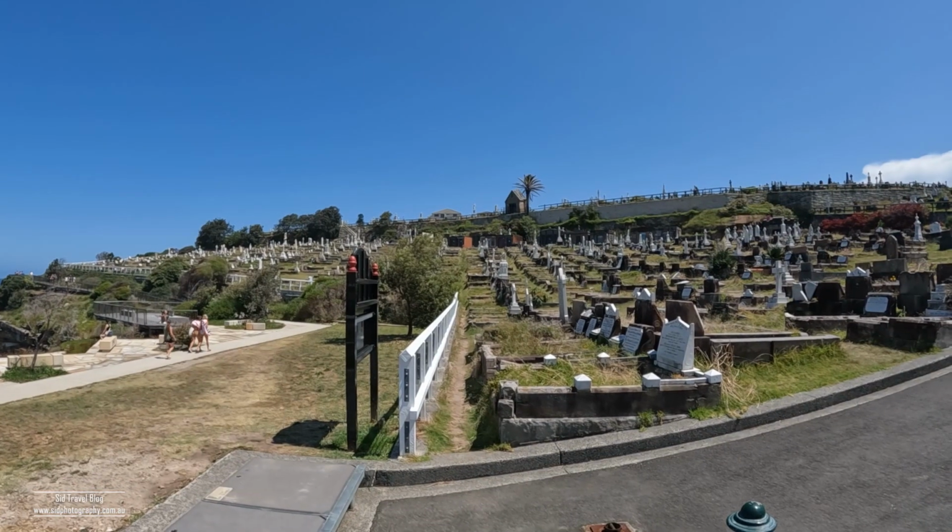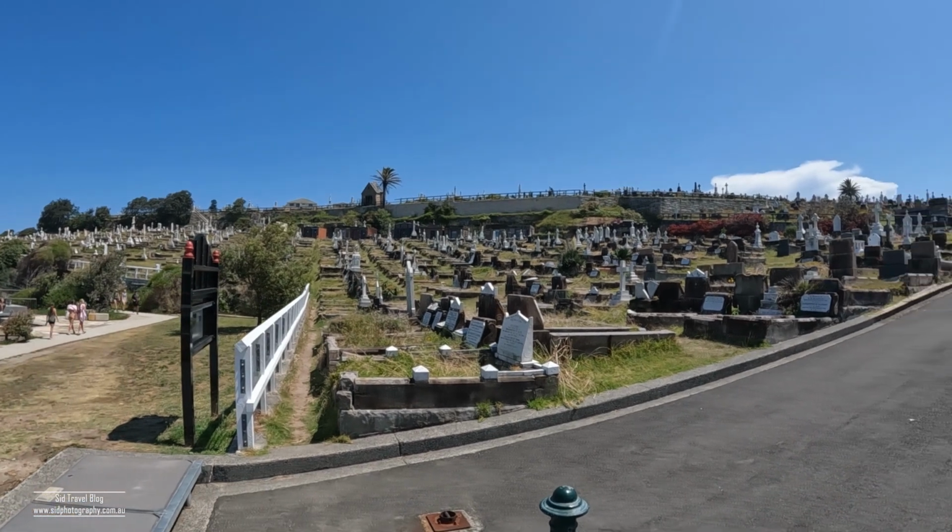This is quite a big cemetery, as you can see.